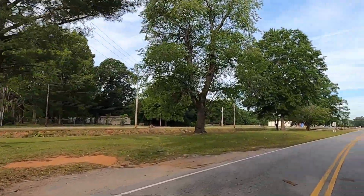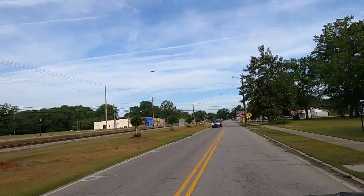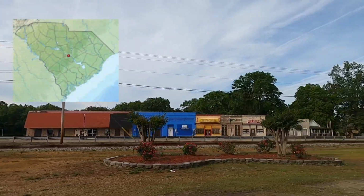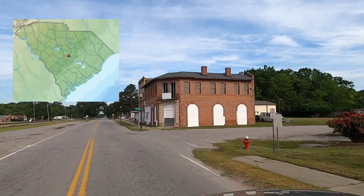Congaree National Park is located about 18 miles southeast of the capital city of Columbia. If you were to look at the map of South Carolina, the park is pretty much located directly in the center.